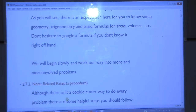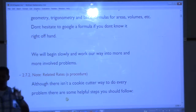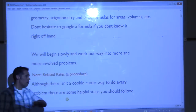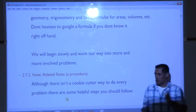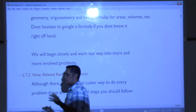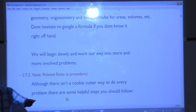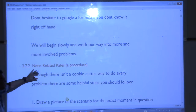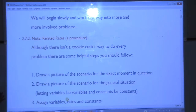Unfortunately, with this topic of related rates, there's not necessarily a way you always do it. You know, like the product rule is the product rule, no matter what calculus class you're in, it's always the product rule, right? Quotient rule is always the quotient rule. When it comes to related rates, there's not like a formal procedure that you always do. So what I have here, I say it's a procedure, but it's really just kind of like helpful steps you should try, but not every problem is going to require these things to happen.